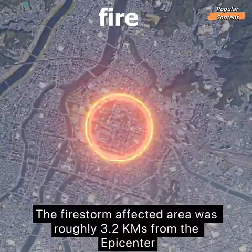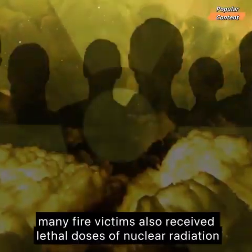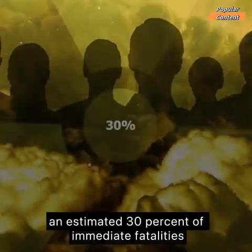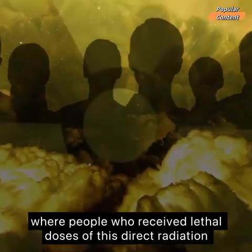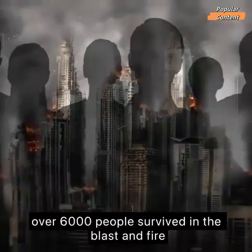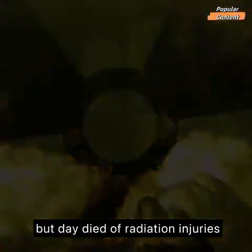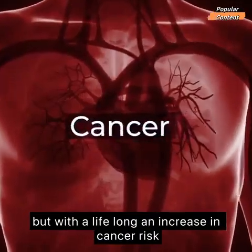The firestorm-affected area was roughly 3.2 kilometers from the epicenter. Many fire victims also received lethal doses of nuclear radiation. An estimated 30% of immediate fatalities were people who received lethal doses of this direct radiation. Over 6,000 people survived the blast and fire but died of radiation injuries, while others recovered with a lifelong increase in cancer risk.